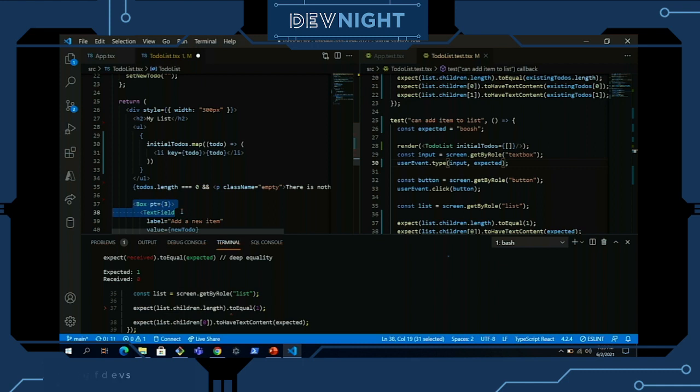Any other streaming ones? That's the only one. All right. Any more in the room? Yeah. How do you measure coverage? Say that again. How do you measure code coverage?